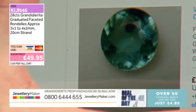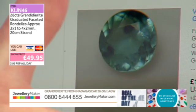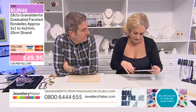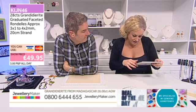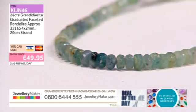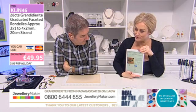See, there we go. That's beautiful. Faceted grandidiorite is very, very rare. I doubt that's real. I very much doubt that's real, because it's actually priced at £150. And the final few of these available. Oh my goodness me, look at this. Please show it all. Oh my lord.